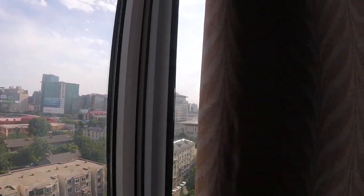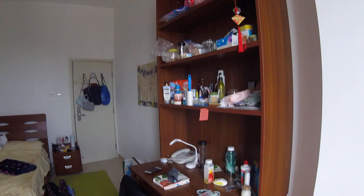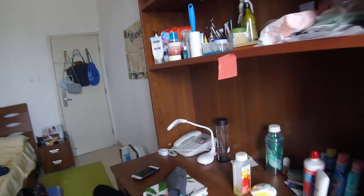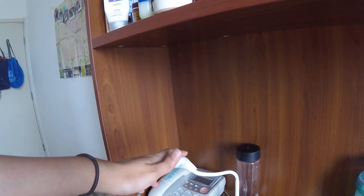And then next is my room, pardon. It's a little dirty or messy. We have a desk here with lots of shelves. I need to throw away some stuff. Got this light from Miniso, which is really useful because sometimes the light's not enough in here. It's really cheap, and yeah, I basically get a lot of stuff from Miniso.